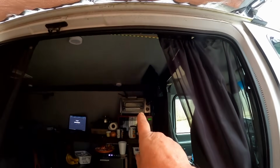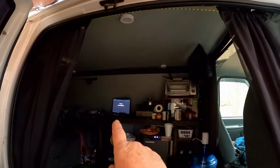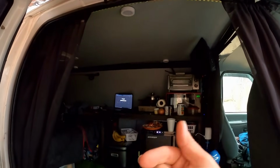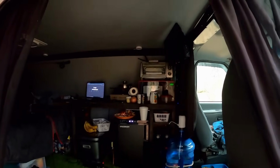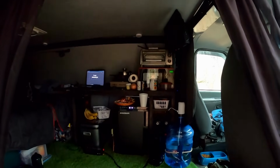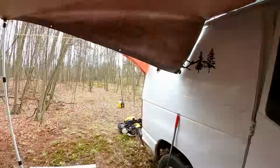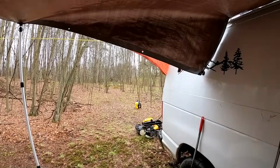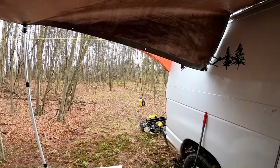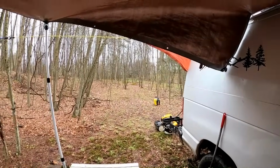I didn't use the toaster oven, but I'm still glad I brought it. The computer, what else? Keeping my phone charged, camera batteries. I don't know what else. Recharging the chainsaw battery. I'm glad I got that generator. You know, it's quiet, it's light, and it's very easily portable. It's sitting over there now running. Yeah, I'm glad I bought that.